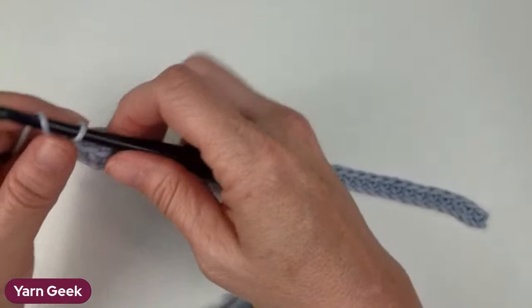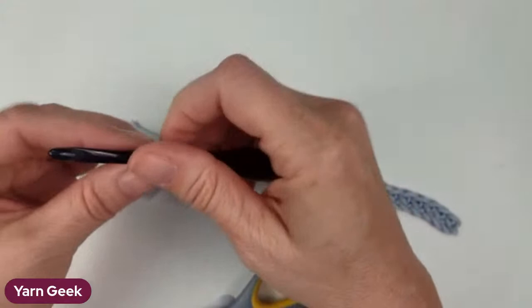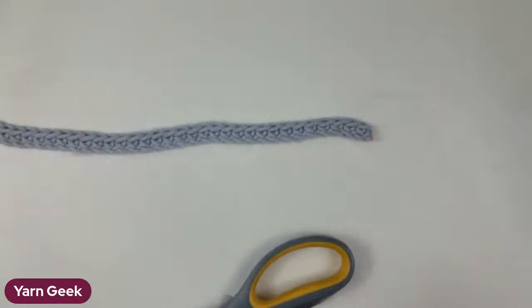Okay, so I just kind of knot it off. Actually, I know this is right, so I'm just going to go ahead and do a good tie off there. That's what it looks like, and you'll be left with this. So, now we're going to start with color B.